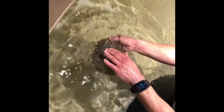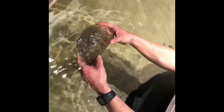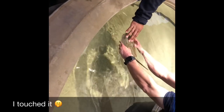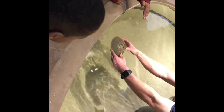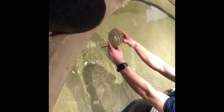Alright, this is a horseshoe crab. You can touch right here where it's smooth on the middle of the side. Don't touch it, Kadin. It won't hurt you. The tail doesn't do anything. There you go. Anyone else? Go ahead. It's really hard. It's been around a long time, like dinosaurs. How long have horseshoe crabs been around? Since dinosaurs, right?